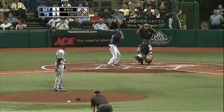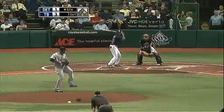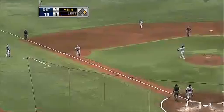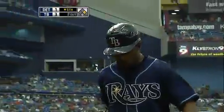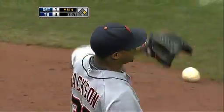Now Fernando Perez. Pops it up, third base side. Inge in foul territory handles that one for the second out. Even with Perez, that's a first pitch slider. A lot of breaking balls the second time around here. The pattern right there that hitters have to note.